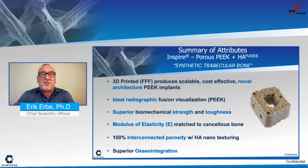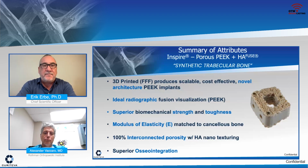Everybody knows PEEK has some ideal inherent properties: radiolucency, modulus very close to cancellous bone. We've matched that in our engineered structure and also provided superior strength and toughness. That's very important when you start to add porosity into an interbody implant. Let me ask Dr. Vaccaro to weigh in on, as he looks for an interbody implant material, what are the things that you look for in considering whether to use titanium, whether to use PEEK, or to use allograft bone?